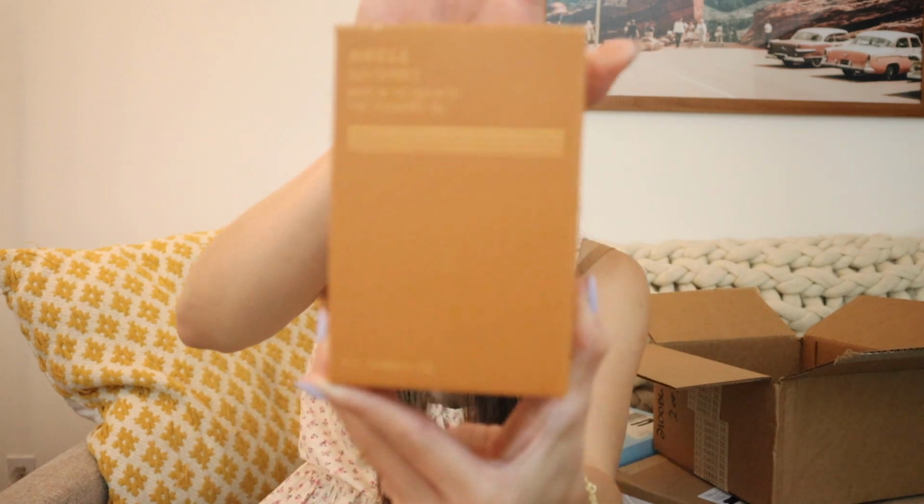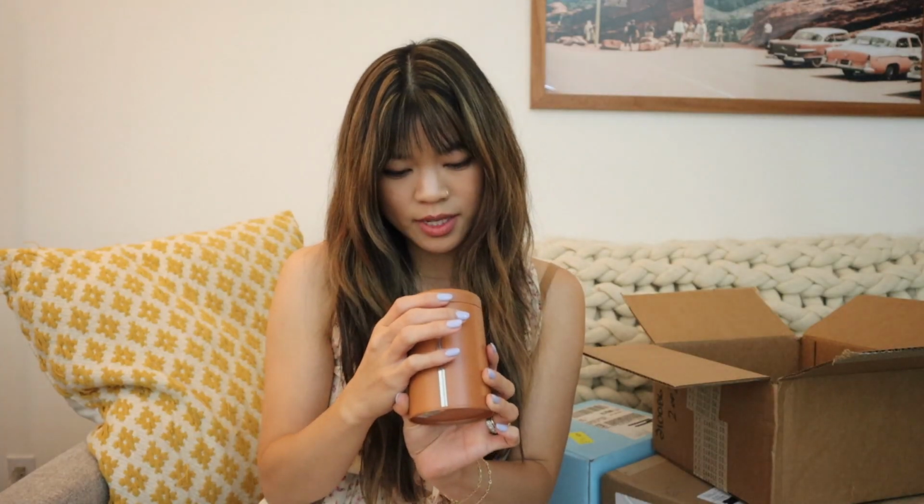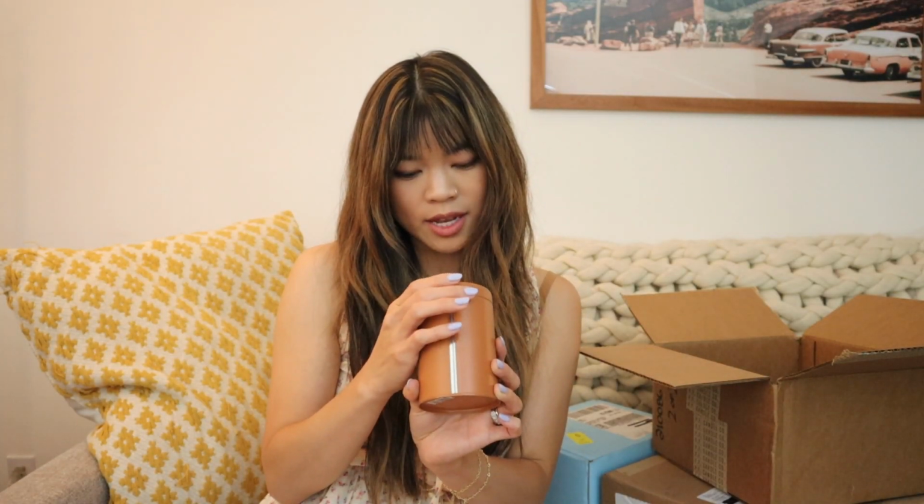The next thing is a Swell Soy Candle. So this is the packaging for this guy. Love these earth tones. Guys, this brand is winning me over. Look at this candle. So this one is Swell. This is blackcurrant, tuberose, and sea moss. Ooh, that smells so good.